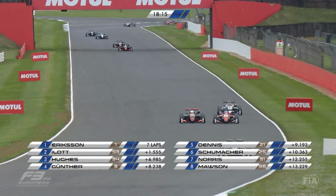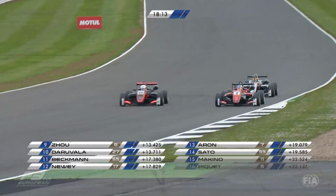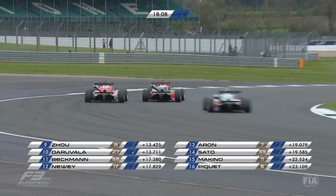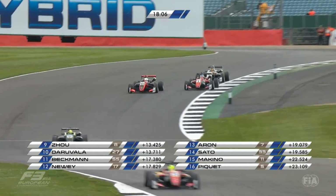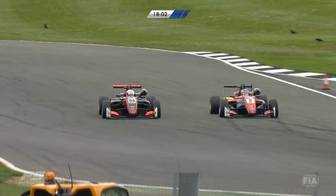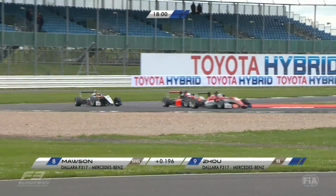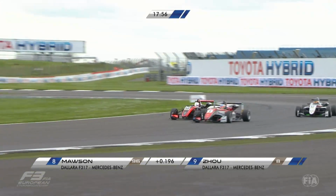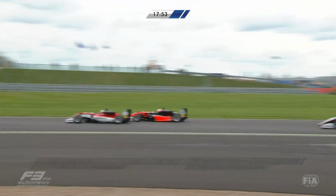That year he was busy finishing second in the Italian F4 championship. Guan likes to go around the outside of people. He's shown it before. He's trying to do it again here at Stowe Corner. But Joey Mawson is making his elbows very wide indeed here. But there's a gap coming here on the way into Vale, and Guan Yu Zhou down the inside. And again, that was a case of making the move happen the corner before, and then reaping the benefits on the way into the next braking zone.